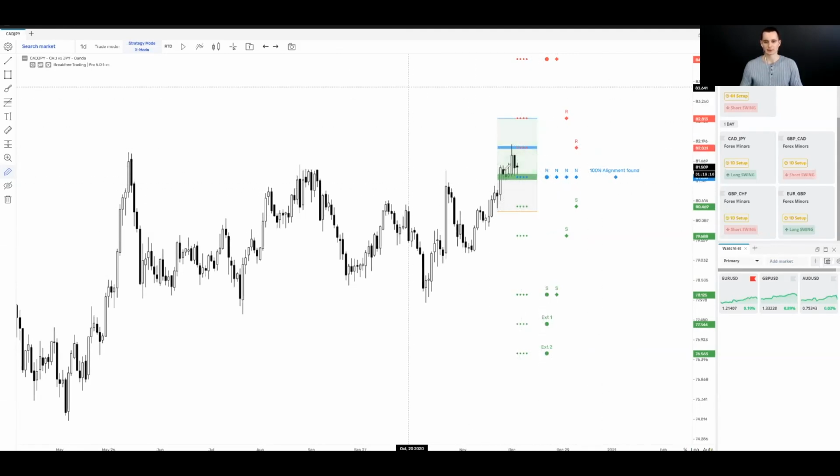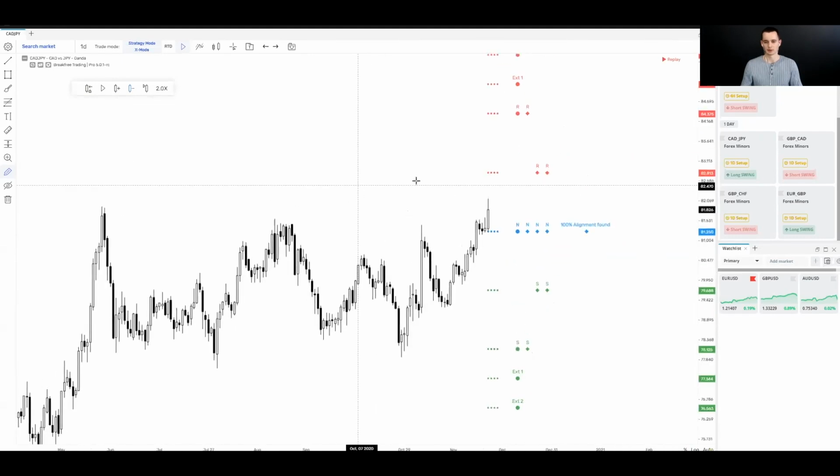You also have it a lot of times where price will go to TP1, come back down and retest. So it recalculated. Before, I think the TP was higher. If we just go back a little bit, this here was a TP1, I believe. And correct me if I'm wrong, but I think this here was a TP1. And then I believe this here was our TP2.